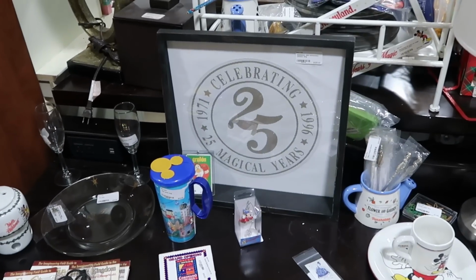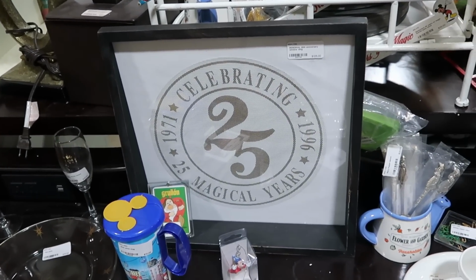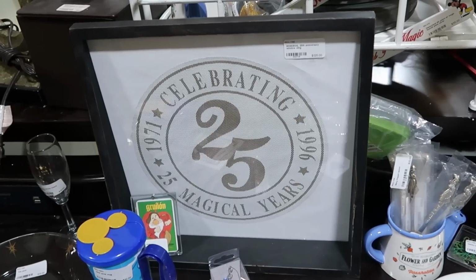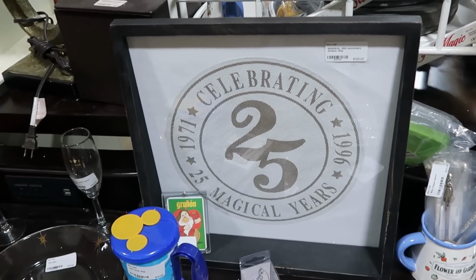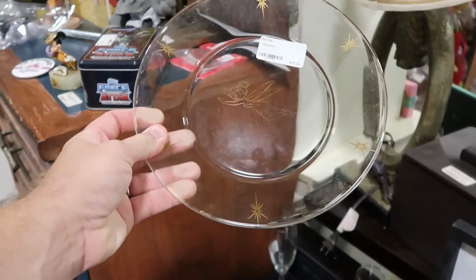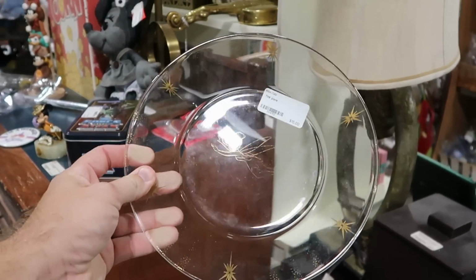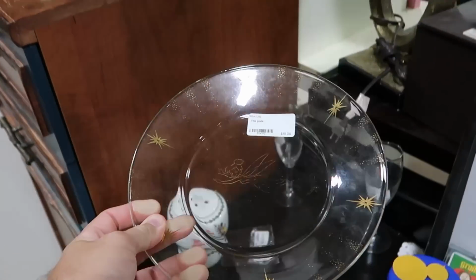Let's actually go through some of these tables and check out some of the merchandise. This is 1971, 25 magical years celebrating. That is amazing. Let's see, that's a window cling, $125 for that. And then over here is a Tinkerbell like glass plate with really nice gold accents. Tinkerbell is in the middle there. That there is only $15. Like, that is a really fun take home.